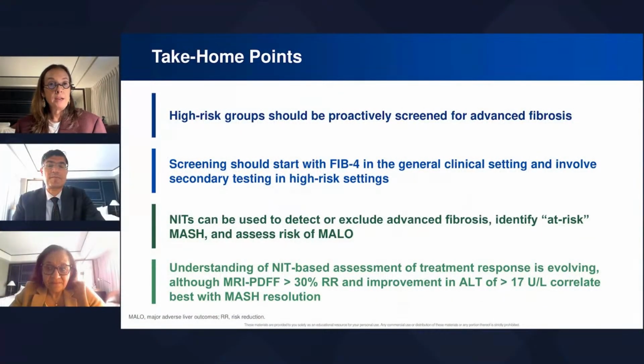So just to wrap up some of the take-home points from today's session, high-risk groups should be proactively screened for advanced fibrosis because they have a higher risk of decompensation in the future and would benefit from treatment. Screening should start with FIB4 in the general clinic setting and involve secondary testing in high-risk groups or settings, as we discussed, such as with the use of ELF or elastography. NITs can be used to detect or exclude advanced fibrosis, identify at-risk MASH, and assess the risk for major adverse liver outcomes. And then lastly, understanding of the NIT-based assessment of treatment response really does continue to evolve, although MRI-PDFF reduction of more than 30%, that's a relative reduction, and an improvement of ALT of greater than 17 units per liter seem to correlate the best with MASH resolution.